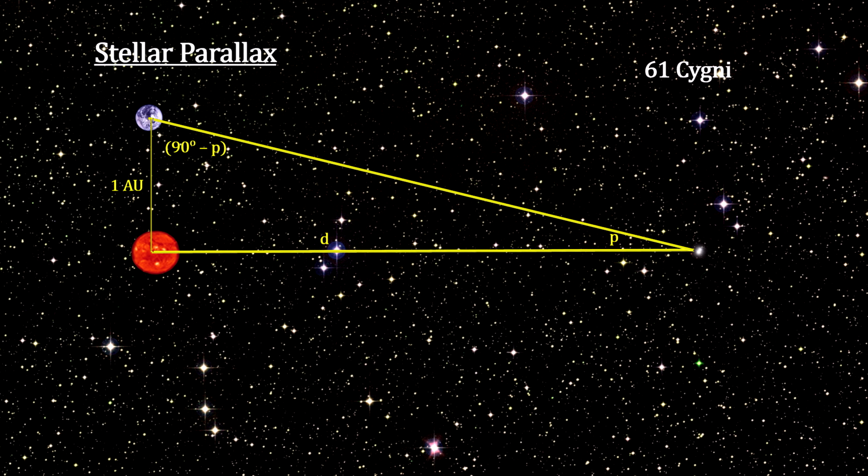The math is the same trigonometry we used for finding distances to the rock in my backyard and to the planets in our solar system. Of course, this is an oversimplification. Frederick Bessel mapped 61 Cygni against the distant star background for 28 years, observing the star's ellipses that followed the Earth's orbit.